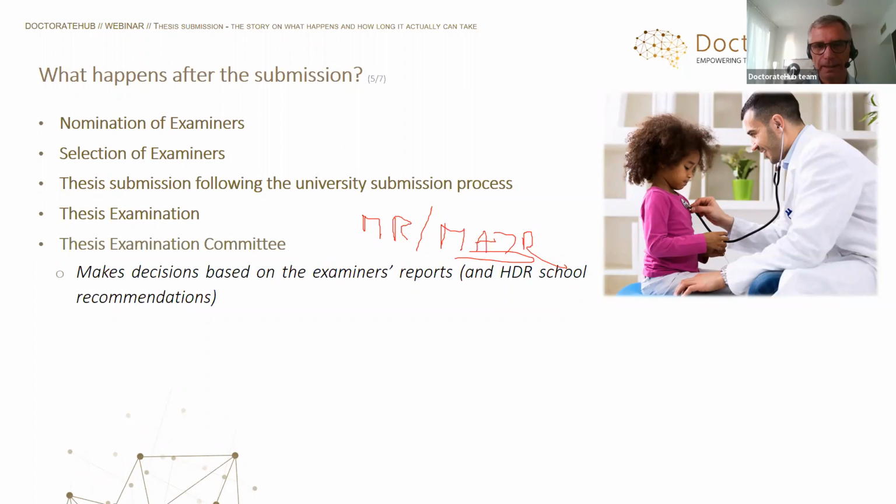We are always saying to the students, let us send it rather 1 month later, but have everything checked, and even the university is behind it and says everything's okay. We don't expect any major issues with the thesis anymore. So after the recommendations have come back and reports are in, usually a thesis examination committee will be formed, and this committee makes decisions based on the examiners' reports, as well as, sometimes, internal reports.